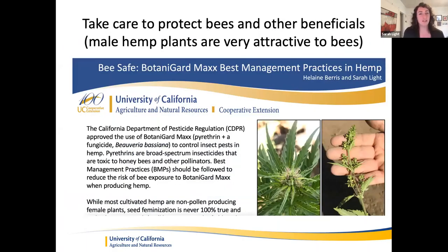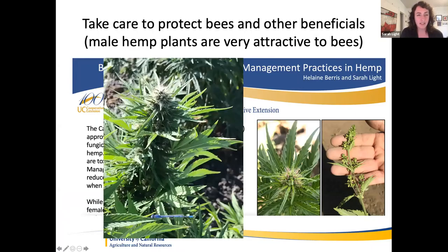As with all of us, it's really important to protect bees and other beneficials. Male hemp plants are very attractive to bees. On my website, you can find this one pager on best practices for managing insects in hemp while protecting bees and other beneficials. This is a picture of a dragonfly. There are a ton of beneficials in hemp fields. Although most of the hemp plants grown are female, the males do make it in and they produce a ton of pollen, and typically are flowering at the time in the season when the rest of the landscape is a little devoid of food. And so they can be huge draws for these beneficials in the landscape.